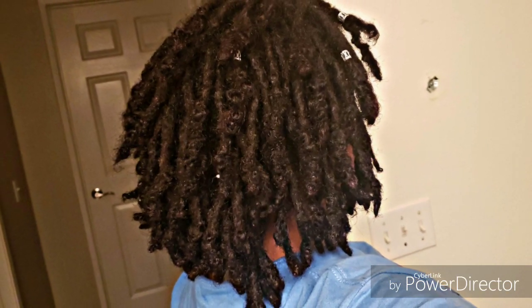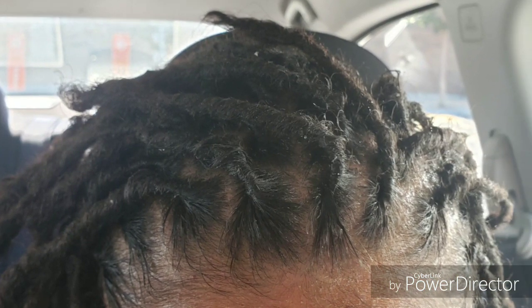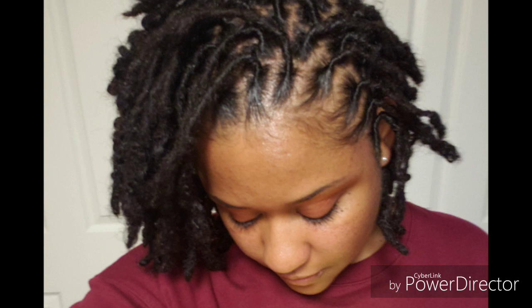I'm telling you, I'm so in love with my hair because it's finally serving its purpose. It's low maintenance, and I'm learning how to really keep it up. And so this is my hair on March 14th, which was not too long ago when I got my palm roll done professionally by the same loctician, and I absolutely love the results.